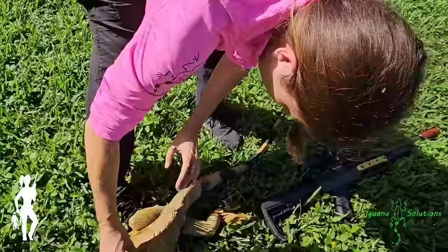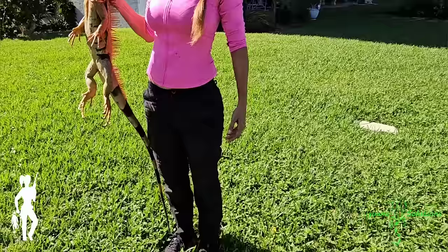Let's check out how tall he is. Remember, I'm 5'9". Tail tip on the ground. He's a big boy. Got two iguanas.